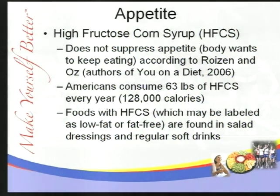High fructose corn syrup does not suppress appetite. Basically, your body wants to keep eating when you're consuming it, according to a couple medical doctors that are authors of You on a Diet from 2006. And Americans consume 63 pounds of high fructose corn syrup every year. That is 128,000 calories. And foods with high fructose corn syrup, and they may be labeled as low fat or fat free, are found in salad dressings and regular soft drinks.